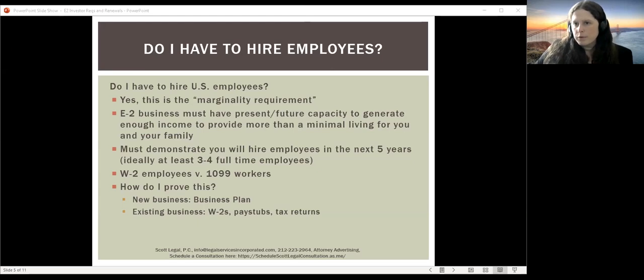Perfect. So Michaela, before we move to the next slide, somebody had asked a question about how many employees they should hire, which I think you've answered here. And another part of this question they asked is, what is the minimum wage you have to pay these employees? Yeah, so the minimum wage should comply with the minimum state and the minimum federal wage. So it should meet those requirements.